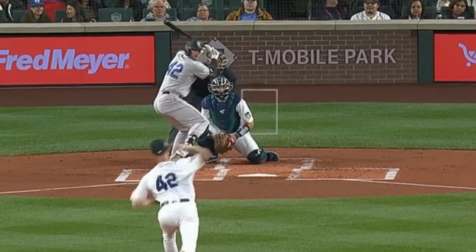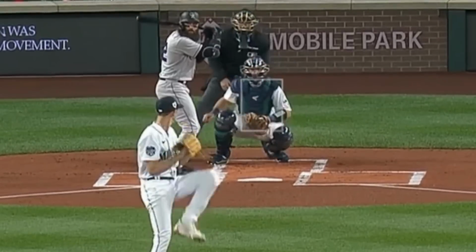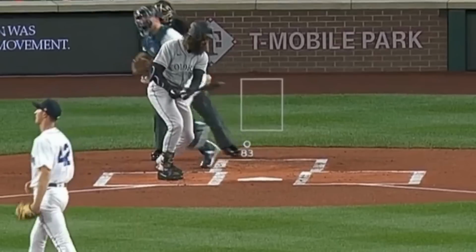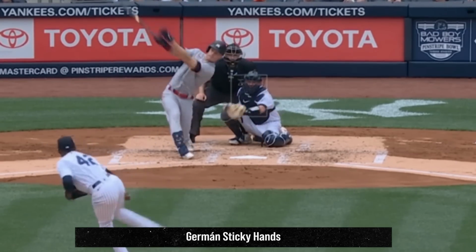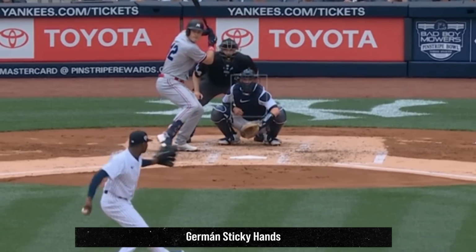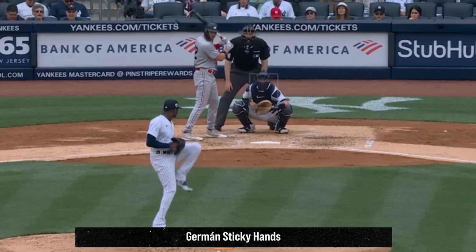George Kirby only had 3 Ks in 6 1/3 innings, but had these two-seamers and this 83-mile-an-hour hammer curveball. Domingo German was brilliant with 11 strikeouts in 6 1/3 innings, giving up only 1 run and 3 hits. He had these dirty breaking balls that just mowed down hitters.